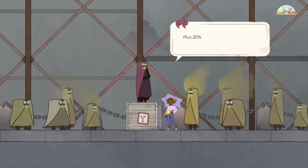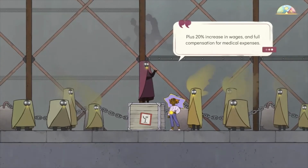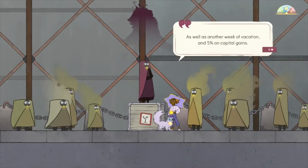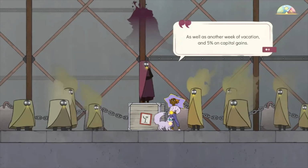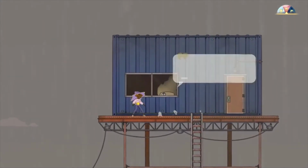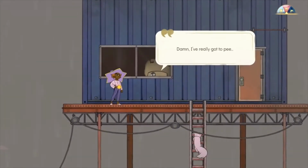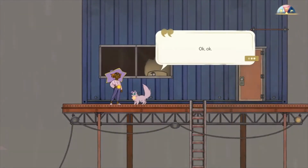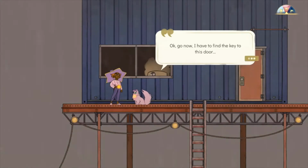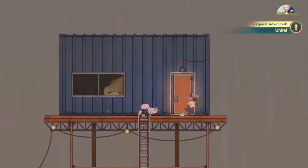Nope, not enough. Plus 20% increase in wages and full compensation for medical expenses. As well as another week of vacation and 5% on capital gains. Oh, I like your style! What'd you say? But... Damn, I've really gotta pee. Okay. Whatever they want. Tell them they'll get whatever they want. But they have to stop calling me Mr. Moneybags, got it? Okay, go now. I have to find the key to the store. Yeah!